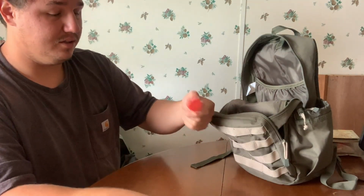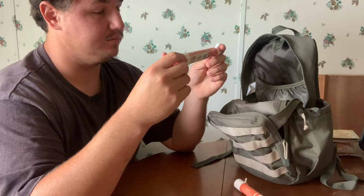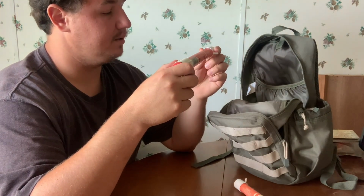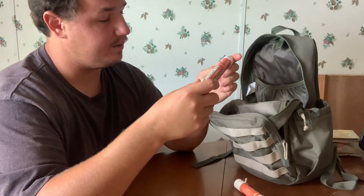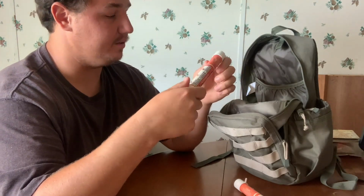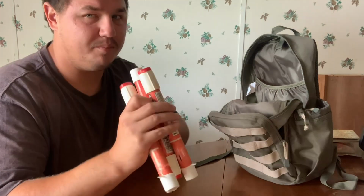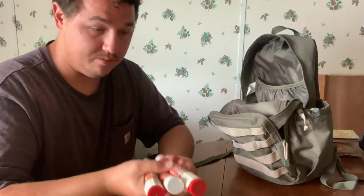Not sure. Is there an expiration date on these? These are for highway emergencies, 15 minutes burn time. I don't see an expiration date on these, so I guess not. I might end up replacing them just because they are kind of old, but put these over here.